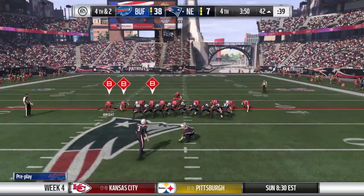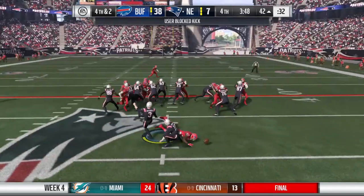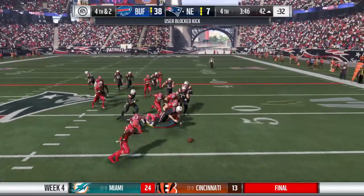And now they call on Stephen Gostkowski. His career-long 57 yards set just a year ago. This will be spotted just shy of midfield. A 50. Oh, they get to the football. It's blocked.